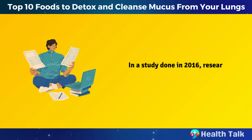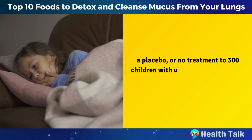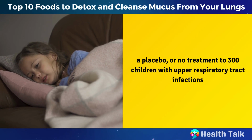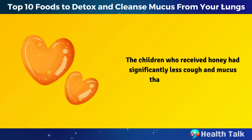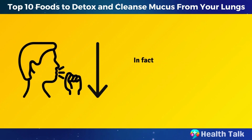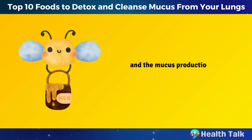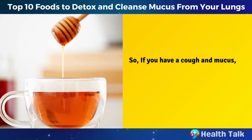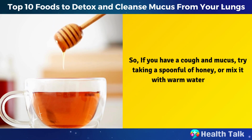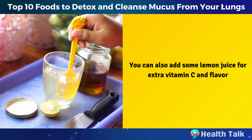In a study done in 2016, researchers gave either honey, a placebo, or no treatment to 300 children with upper respiratory tract infections. The results were amazing. The children who received honey had significantly less cough and mucus than the other groups. In fact, honey reduced the cough frequency by 44%, the cough severity by 45%, and the mucus production by 60%. That's impressive, right? So, if you have a cough and mucus, try taking a spoonful of honey or mix it with warm water or tea. You can also add some lemon juice for extra vitamin C and flavor.